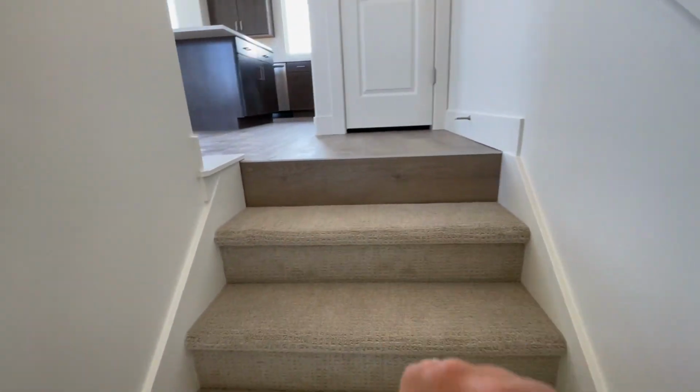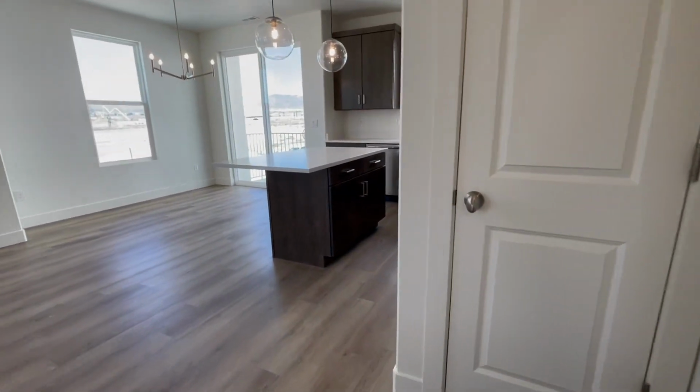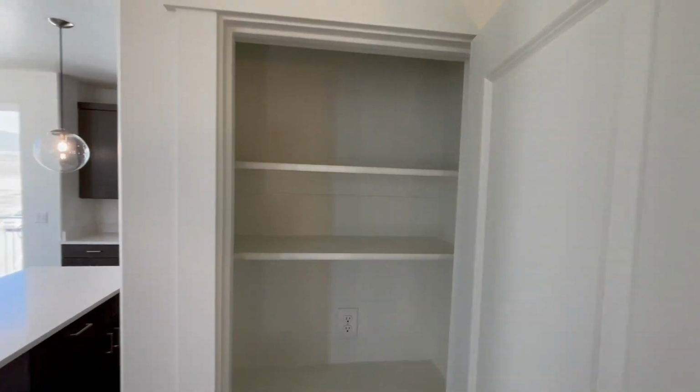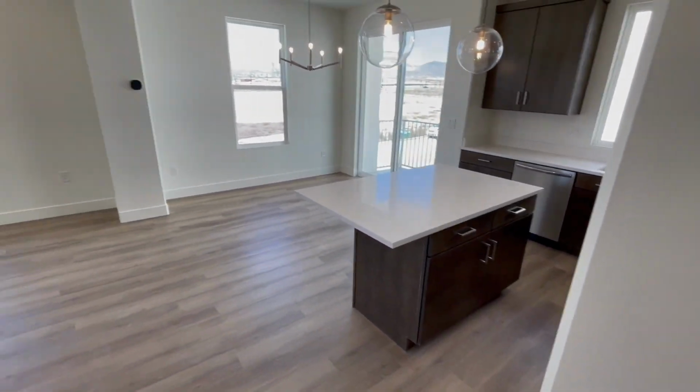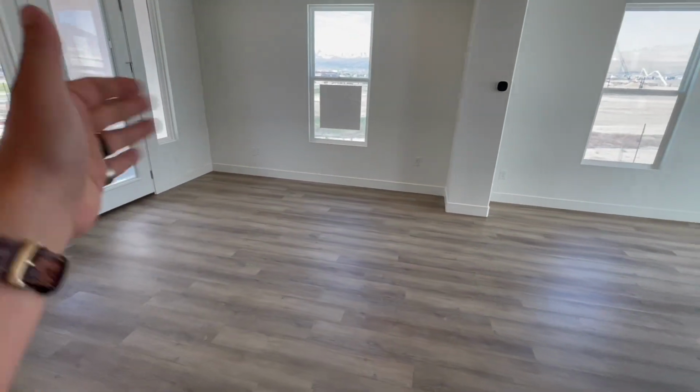This one, again, is pretty much move-in ready. So you get the wood flooring right here, and then a lot of carpeting, which again, I'm not a fan of, but then again, my taste is just my opinion. So we have more storage, and then we have a look at the main living space, aka the kitchen and dining or living room space.